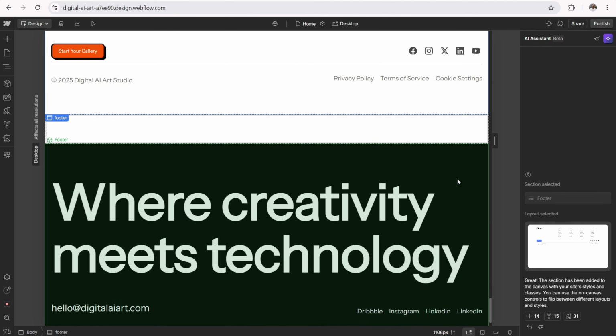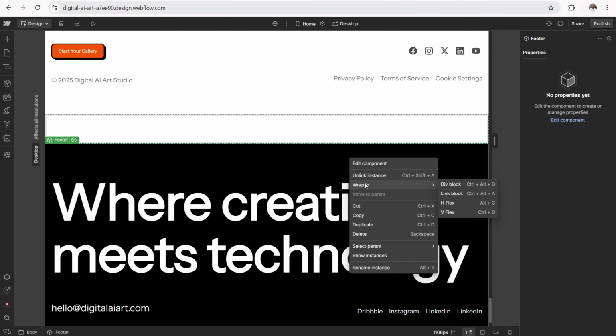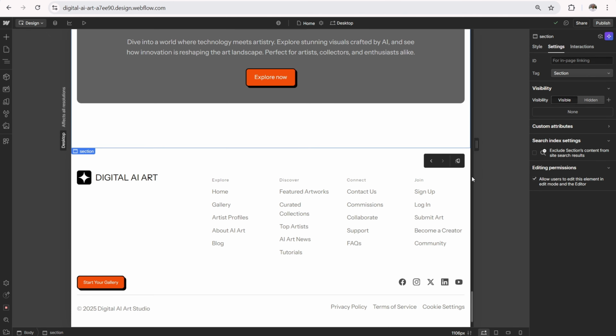Now it has 2 footers. So if you want to get rid of this one, what you want to do is go over here, then right click and then click on delete. And then this will be the footer. Now, once you delete the original footer, you're going to have this brand new footer down here. So you have to update the logo.